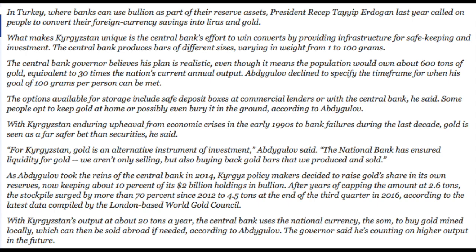The options available for storage include safe deposit boxes at commercial lenders or with the central bank, he said. Some people opt to keep gold at home or possibly even bury it in the ground, according to Abdigulov. With Kyrgyzstan enduring upheaval from economic crises in the early 1990s to bank failures during the last decade, gold is seen as a far safer bet than securities, he said. "For Kyrgyzstan, gold is an alternative instrument of investment," Abdigulov said. "The national bank has ensured liquidity for gold. We aren't only selling, but also buying back gold bars that we produced and sold."